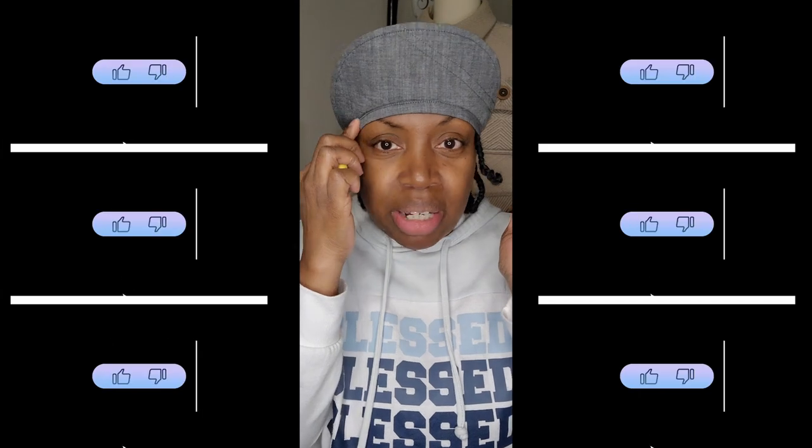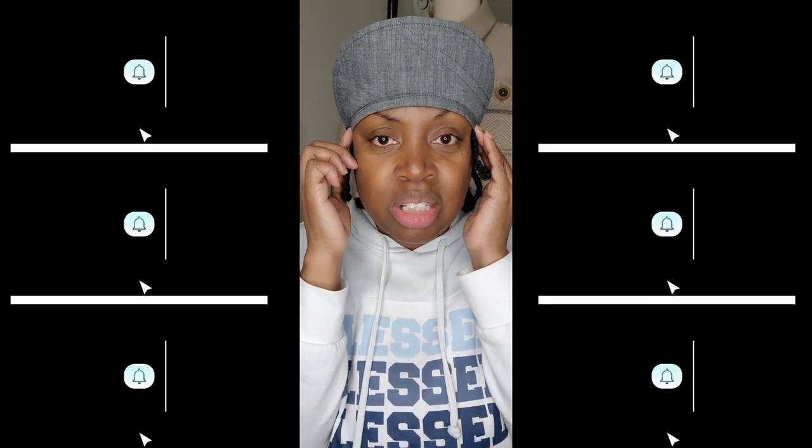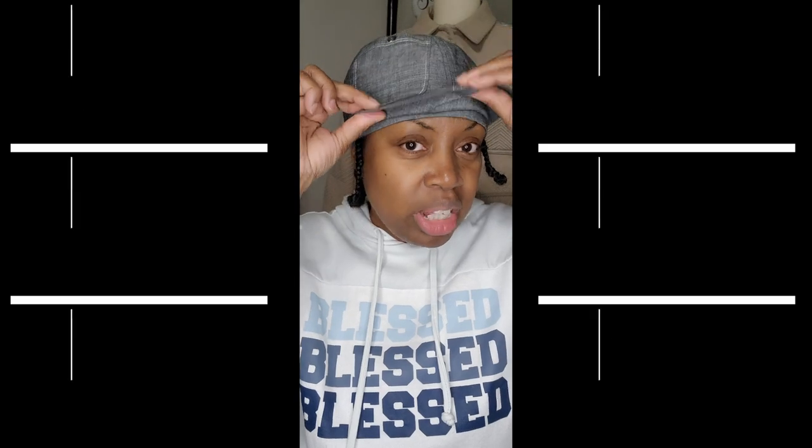I also added this extra little band right here for comfort, and plus it catches all the sweat and makeup. It's really, really good. And then it has an elasticized band in there for multiple sizes. So guys, this is a great hat.